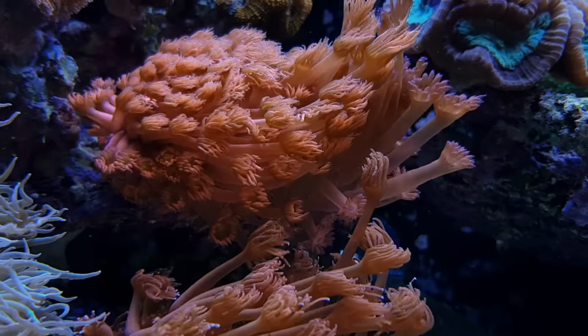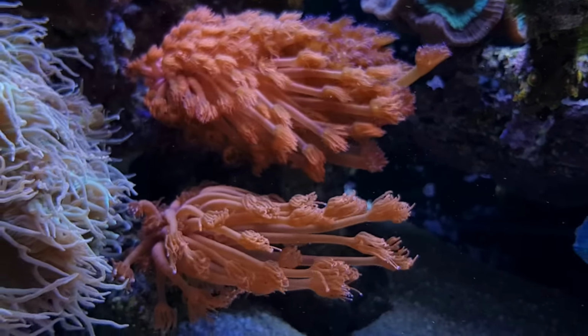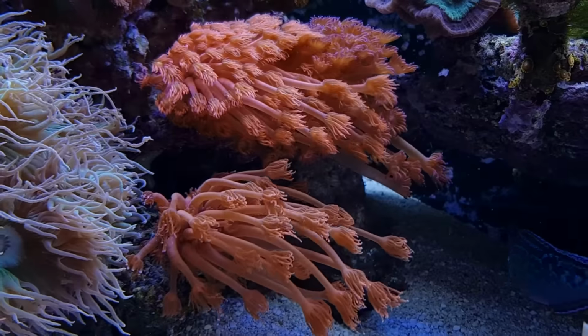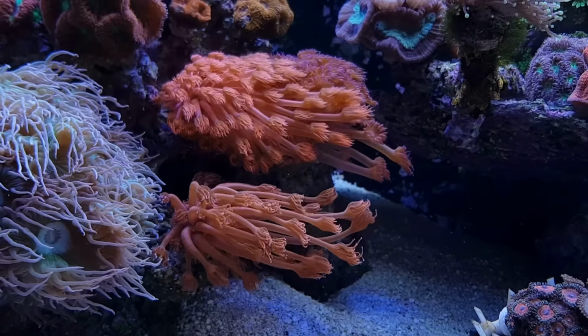Well, you can see they're all doing quite well. They're all wavy, enjoying the gyre flow that is provided by the Maxspect gyre. And yeah, they look healthy.